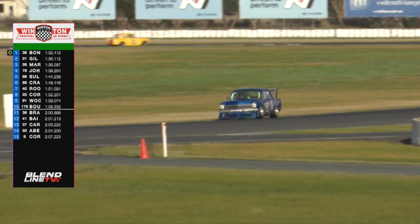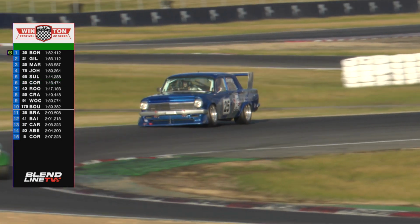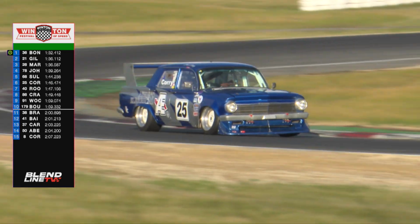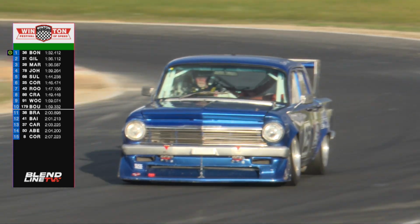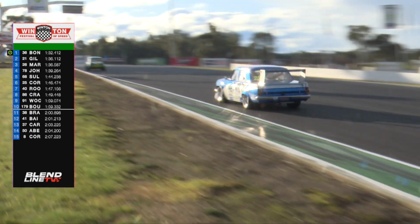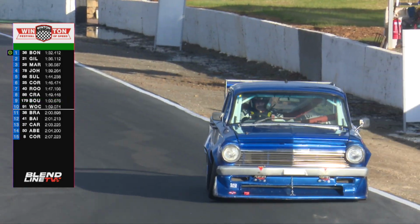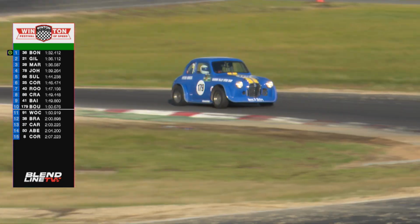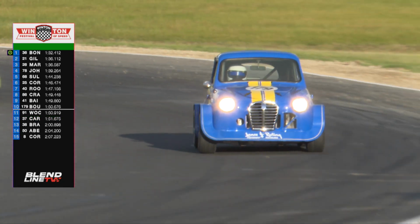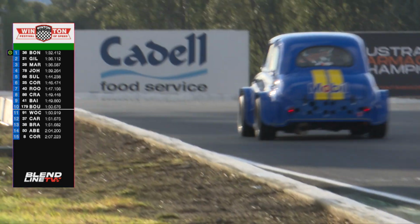I remember seeing Wayne many times at Sandown. He would absolutely blitz the field until about second last lap or something, and bang, the turbo would go, and he'd be back to the drawing board again. Good to see car 25 getting around. That's E. Corey. So quickest lap so far is Bond with a 132, so he's well ahead of everybody else. Sully getting around there with a 144.